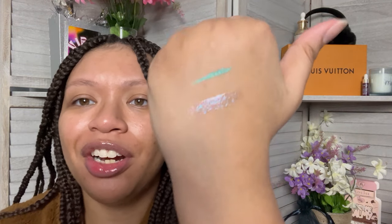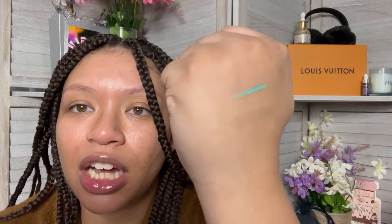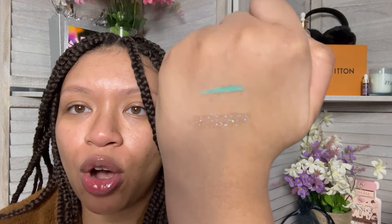Usually when you get lip glosses with shimmers and stuff, you're not really seeing too much shimmer. You might see a few specks here and there. This one, you see the pigments, okay? You see the color. You see that shift? That is so pretty. Love this. And it smells like sugar cookies.